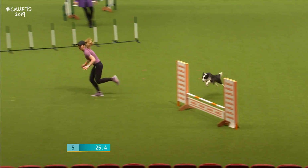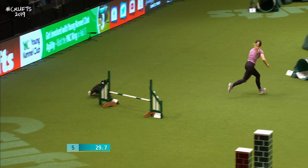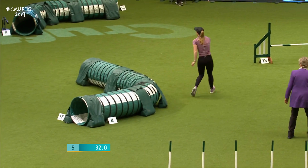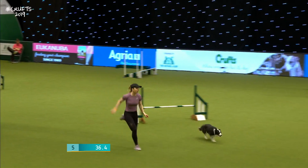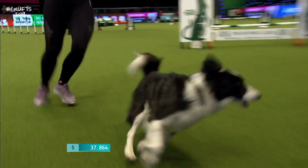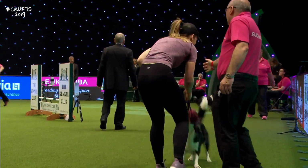We're coming around now to the jumps again, across the wall. And she can handle it. Right arm flicks the dog out and into the rigid tunnel. We're in. I thought we were going past, but we're okay. Bit of time lost there. We're coming with 2 to go with 5 faults at the moment. And across the finishing line, 37.864 goes into 3rd place for Harriet and Izzy.